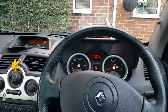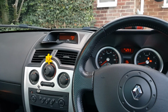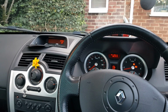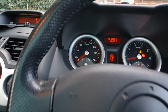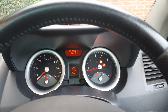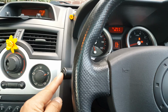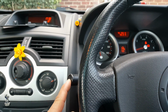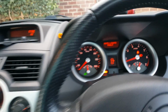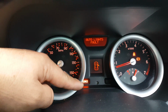And the car today is a 2005 Renault Megane Cabrio. And the car came to me because of the following problem. When you select auto lights, which I'm going to press that button to select the auto lights, you get that auto lights fault and the service light comes on.